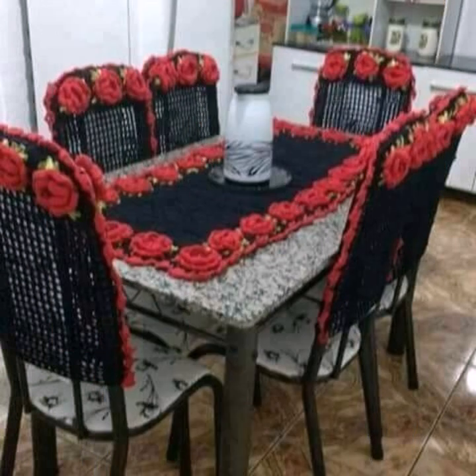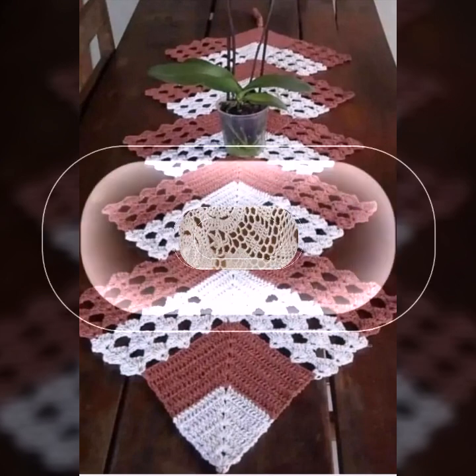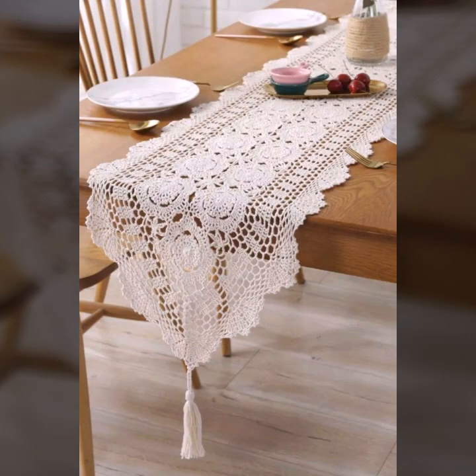I am back again with the most stylish, most demanding collection of beautiful and stylish crochet table cover designs, crochet flower table cover designs, table cover ideas for you.